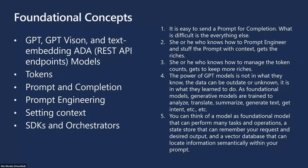So this is one of the key foundational concepts, being able to manage your tokens. And for that, I have two ideas or rules. She or he who knows how to prompt engineer and stuff the prompt with context gets the riches. This is probably more down here, but she or he who knows how to manage the token counts gets to keep more riches. So the management of tokens is very important.